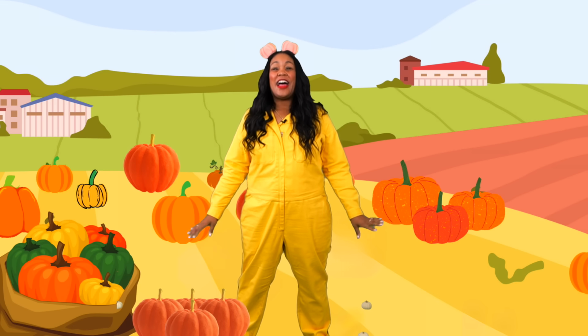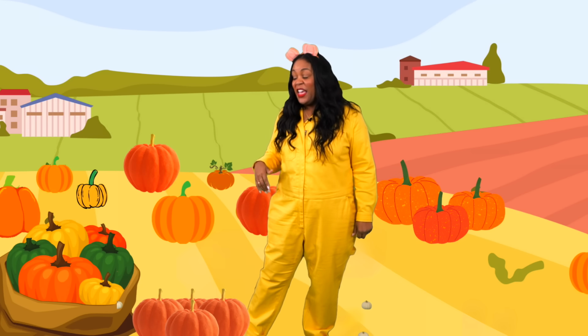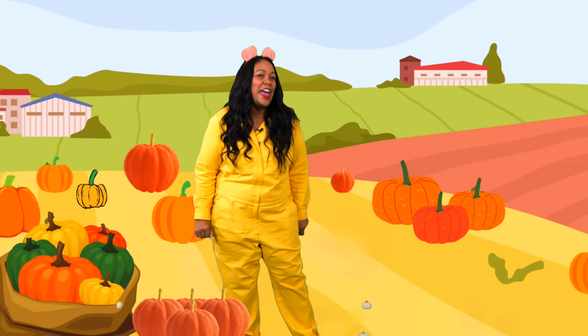Today, we're in the pumpkin patch because it's Halloween. I'm so excited. Friends, a pumpkin patch is a small piece of land where we can pick pumpkins. During the year, someone takes pumpkin seeds and plants them all over in the soil. And then pumpkins grow. Now, pumpkins can grow really big. And some pumpkins grow really small. And they come in different shapes, colors, and of course, sizes.